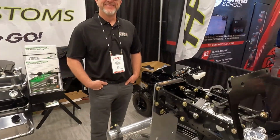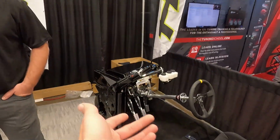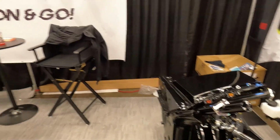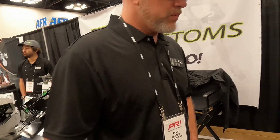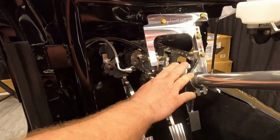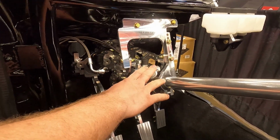So the billet assembly that you have in here, what are some of the crazy features that make it different than, say, a Tilton or a Wilwood, all the other people? It's up overhead, so you don't have this below the caliper, so you can bleed it, get it done.